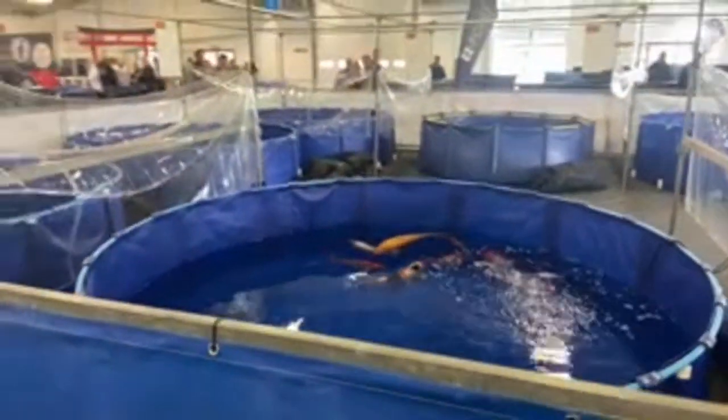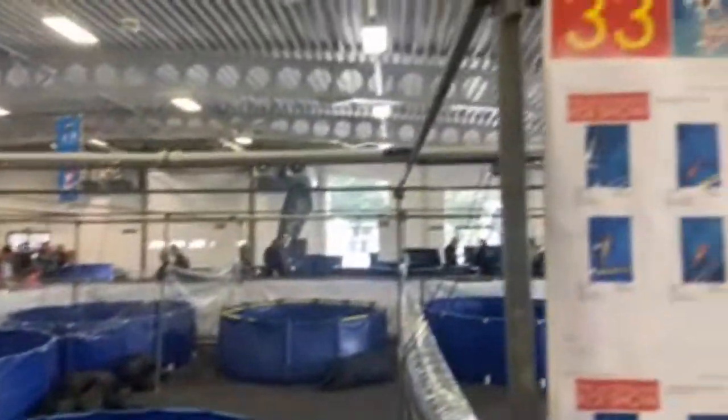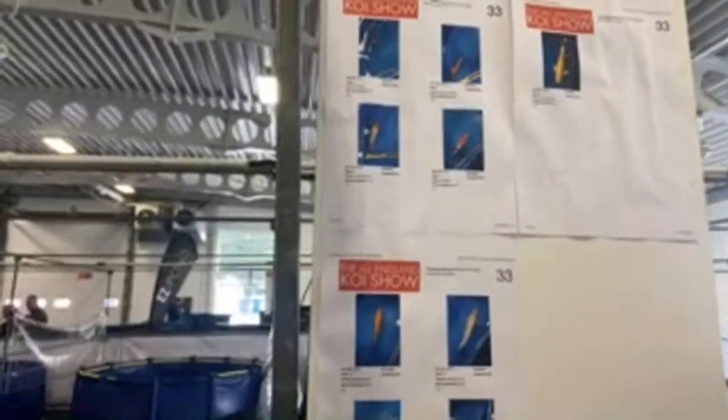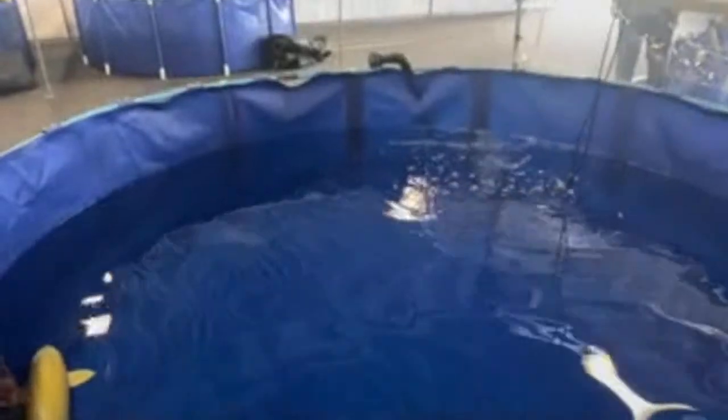This your one? Stay there then. Another one, Birmingham West Midlands Koi Society Club representation. These fish are all rubbish. Nobody would like these. And the only reason I'm saying that is because the owner is stood behind me.